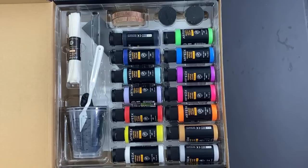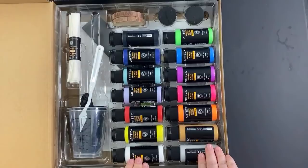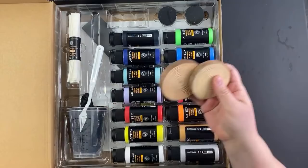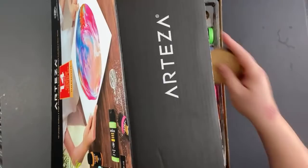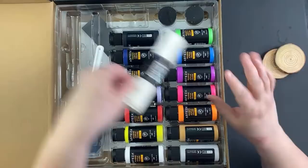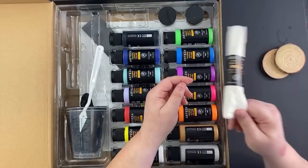It looks like it comes with all of these colors, a couple of wooden little discs, I think they call them. I don't remember the name of these, but they're two little wooden discs. Wood rounds, yeah. And then a drop cloth, because we all know this is a messy hobby, everyone. So you have a little drop cloth.